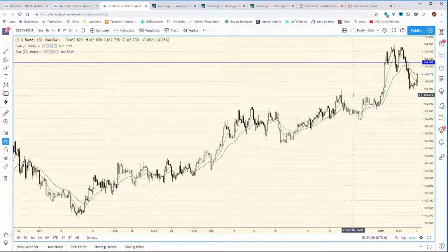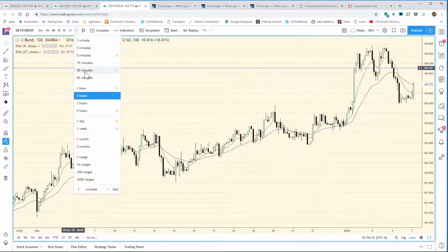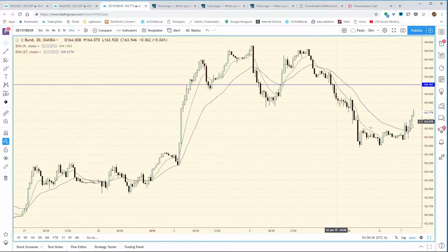Support comes in right there. That's a long ways away. That's just too far away. Hang on. Right there. 63.55 on the Bunds for support.